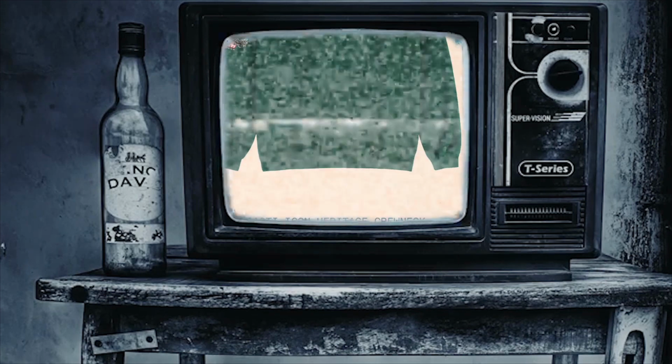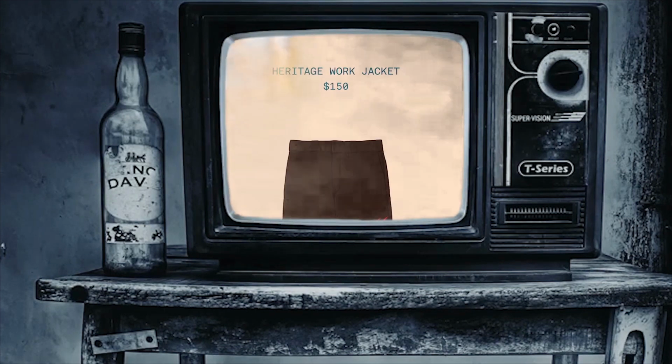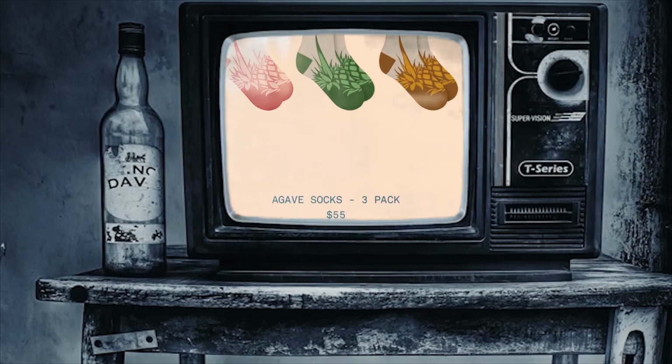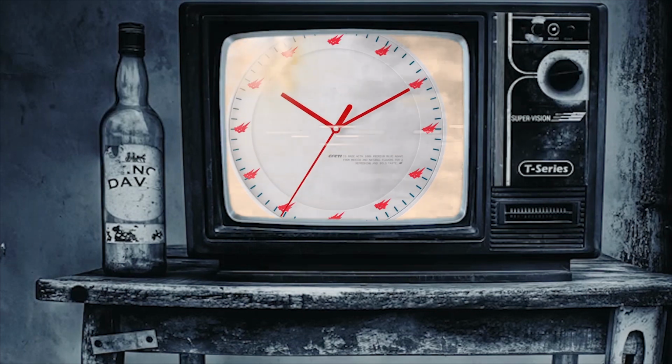I think, though, for real, I'm going to grab this Cacti Icon Heritage crew neck. And I think I'm definitely going to go for the socks. And I'm definitely going to go for this clock right here.